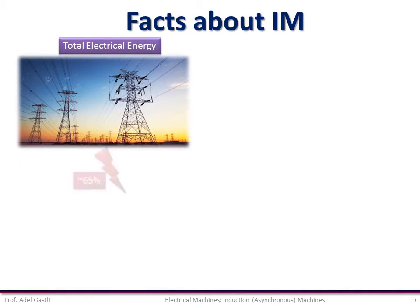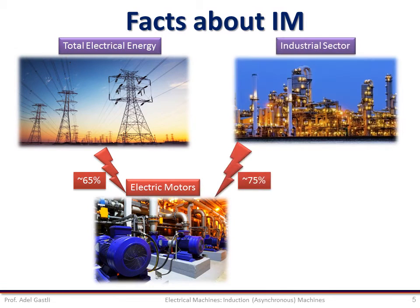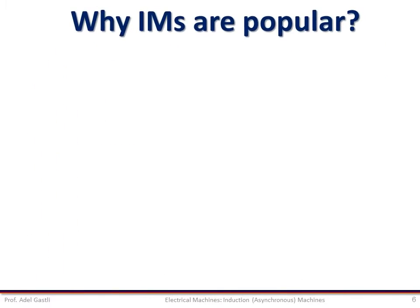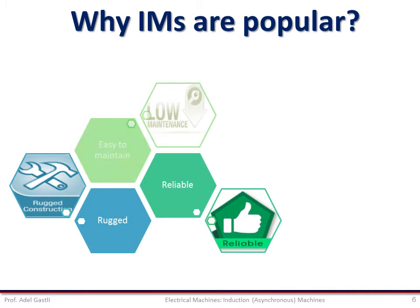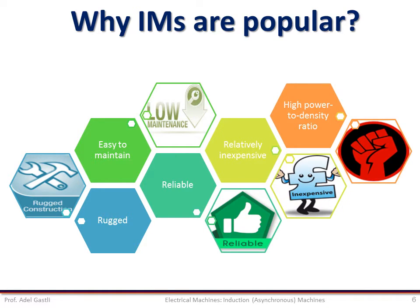Nowadays, about 65% of the electric energy in the industrialized countries is consumed by electric motors. In the industrial sector alone, about 75% is consumed by motors, and over 90% of them are induction machines. Induction machines are very popular because they are rugged, reliable, easy to maintain, relatively inexpensive, and their power density, or output power to weight ratio, is higher than some other motors.